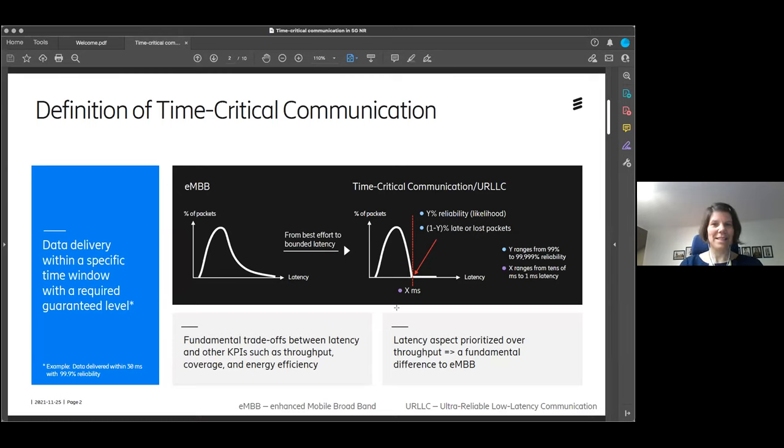Right. So let me first emphasize the difference here between mobile broadband, or eMBB as we call it, and time-critical communication. As you see in the first sketch here to the left, a system designed for MBB actually maximizes the data rates without any guarantee regarding the latency. We call this best effort. And you can see that we have a number of packets coming through with very low latency, but we also have quite a bit of a tail to the right in the left figure there.